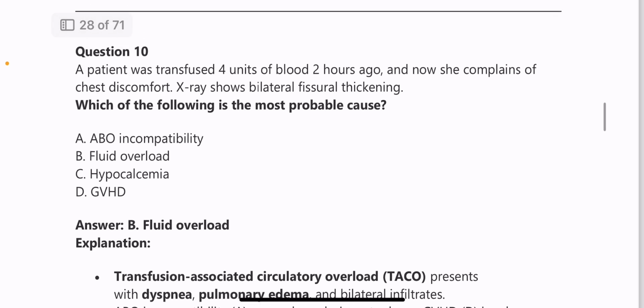Next question, a patient was transfused 4 units of blood 2 hours ago and now she complains of chest discomfort. X-ray shows bilateral fissural thickening. What is the most probable cause? So here the answer is fluid overload.